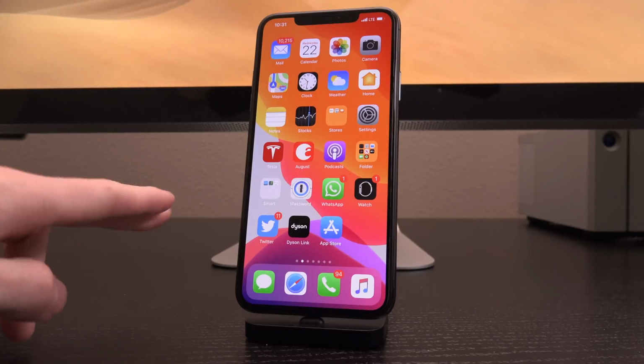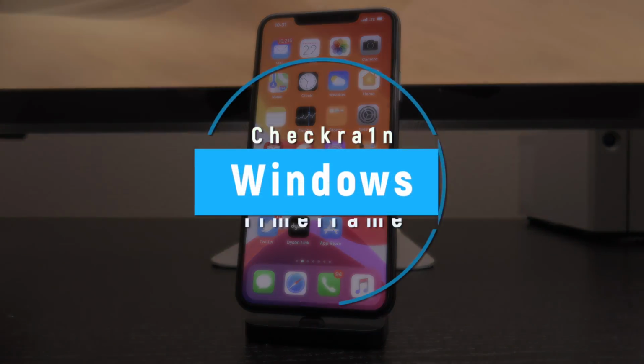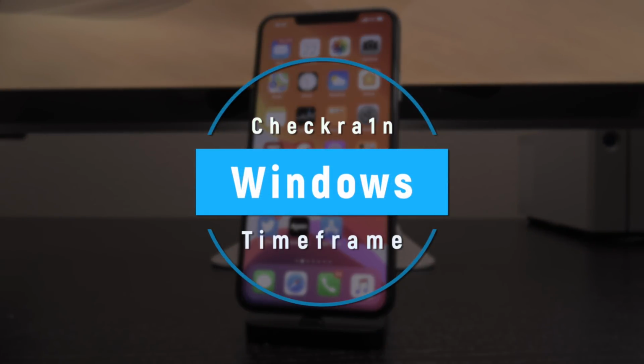Hey, what's up YouTube? It's ICU, and today we have some very awesome news to talk about related to Checkra1n for Windows. Yes, that's right, the permanent jailbreak solution for A11 and lower is going to finally make its appearance on Windows relatively soon, and it looks like we actually have a loose time frame for that.